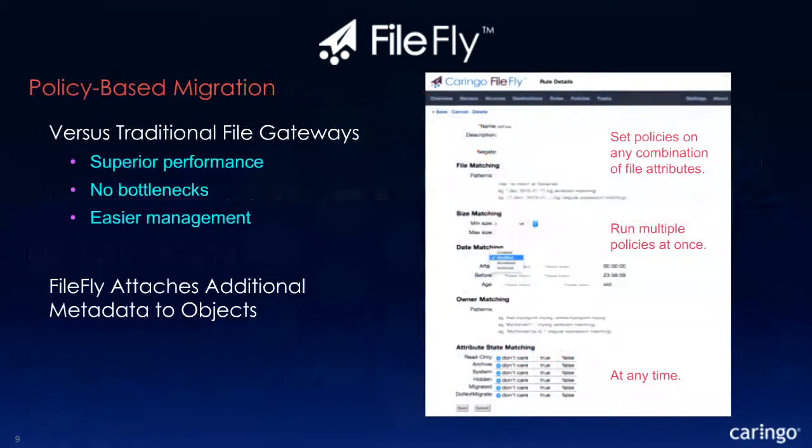If we go just one more slide before we go into the demo, the way this is accomplished, and I'll show this as well, is through policies. Essentially, you can set a policy on any type of file attribute, be it owner, last time accessed, size of file, what folders they're in, etc. Multiple policies can be set in the same directory structure or across file systems.